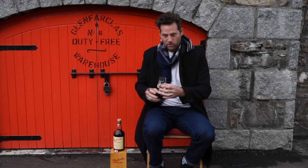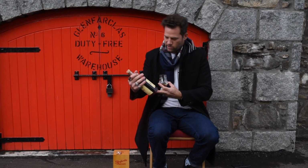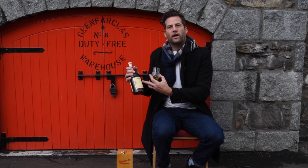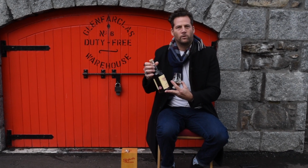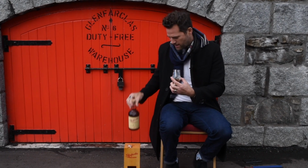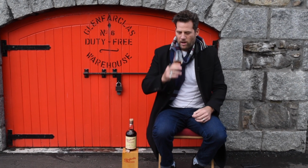All right, never tried it. There are no tasting notes, and one of the things that I like about the Family Cask is that they leave a white label at the back, so you can write your own tasting notes, which I think is really cute, because you can only drink this bottle once. You'll never be able to repeat it. So anyway, wow, okay.